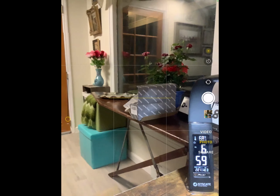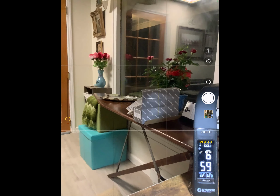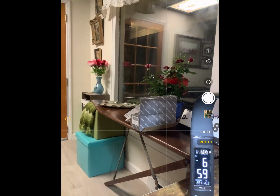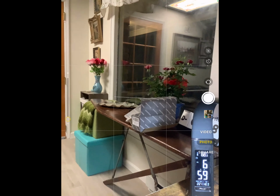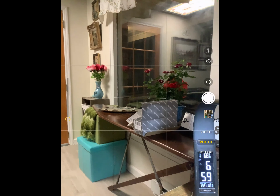Okay, so next up, what I want to show you is in the phone screen itself, can you see that there is a slight white line that is in the middle of the screen? It's almost like a hairline. When you tilt your phone, it starts leveling off the two lines next to it, and it turns yellow to let you know that you're holding your phone straight.